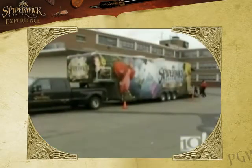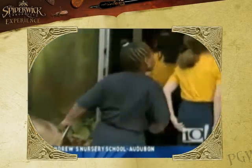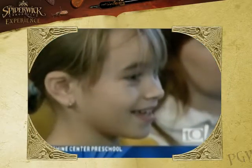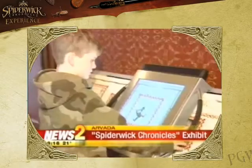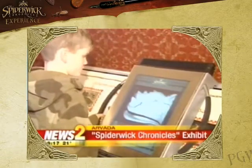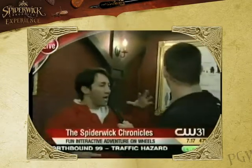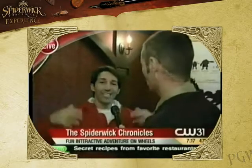The Spiderwick Chronicles, yeah, which is fun. This is a mobile immersion into the book, The Spiderwick Chronicles. And this weekend, the mobile tour is stopping in Philadelphia. It will be at the Franklin Institute on Friday and the Franklin Mills Mall on Saturday. Got to go behind the scenes of the new movie and learn how it was put together. The interactive exhibit shows children the process of computer-generated imagery while they follow the adventures of the characters from the movie. It's a series of best-selling books by authors Tony DiTerlizzi and Holly Black.